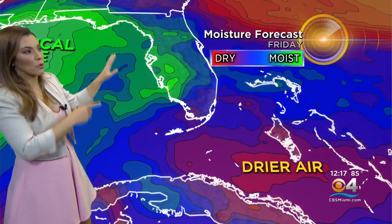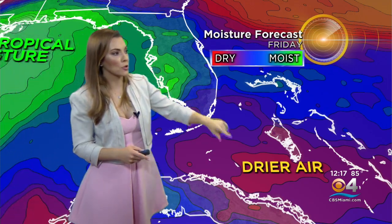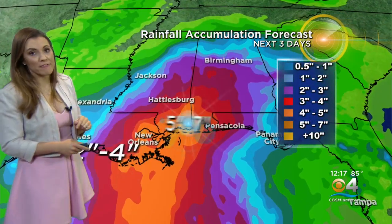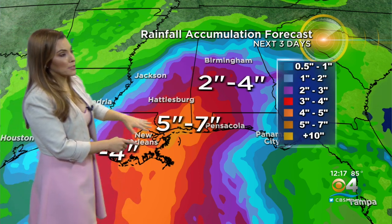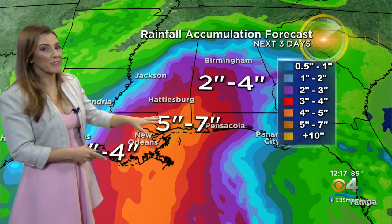So look at this moisture forecast. All that moisture heads northward. A piece of it will be impacting the west coast of Florida and the Panhandle, but we'll have drier air for Friday, even Saturday, as this moisture lifts across parts of the southeast and the Gulf Coast, where there's going to be a huge impact with some heavy rainfall leading to flooding and flash flooding from New Orleans all the way up to Alabama. Actually, between southeastern Louisiana and even the Florida Panhandle could see anywhere between 5 to 7 inches of rainfall.